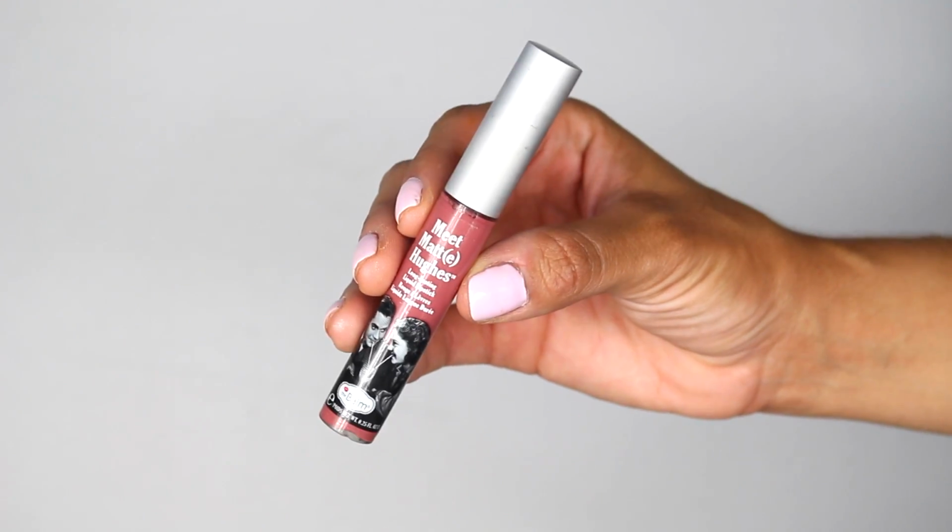Then for lips, I'm taking a matte liquid lipstick. This is by theBalm, and this is pretty much going to complete your look. I'll show you guys quickly how it looks, which I think is really pretty, but I'm going to show you guys a little bit of a different thing.